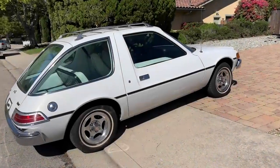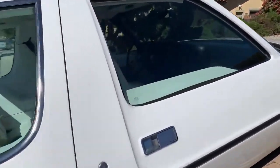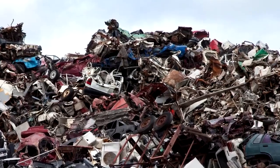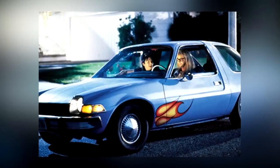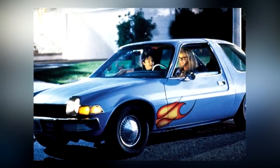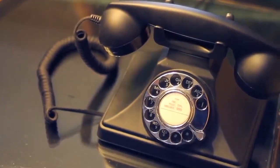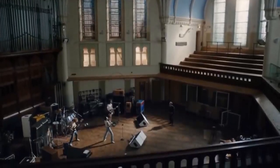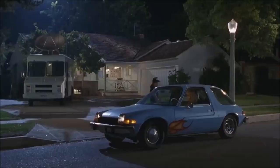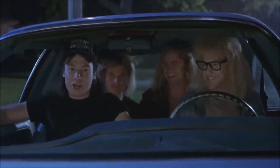A baby blue AMC Pacer from 1976 might seem more like the kind of vehicle you'd take to the scrapyard instead of paying big money for. But that's only if you don't know the provenance. This particular vehicle is better known as the Mirthmobile. If that doesn't ring any bells, how about we tell you it hosted the most iconic version of Queen's Bohemian Rhapsody ever seen on a cinema screen? That's right, it's the car from Wayne's World.